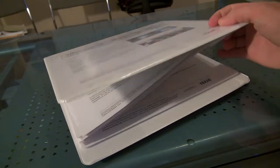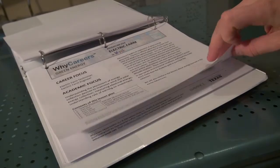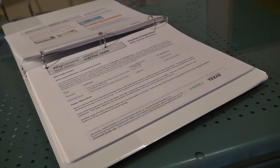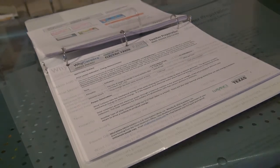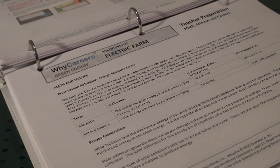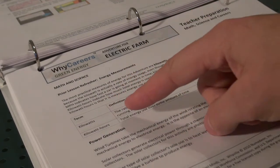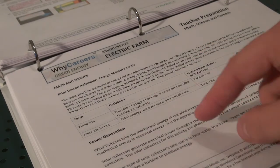Please take a few minutes to review the teacher prep content for math, science, and careers found on pages 5, 6, and 7 of the Electric Farm activity. These resources will help provide you with important information and concepts related to the activity. This page provides you information about the difference between kilowatts and kilowatt hours, and also informs you about how wind turbines and solar panels generate power.